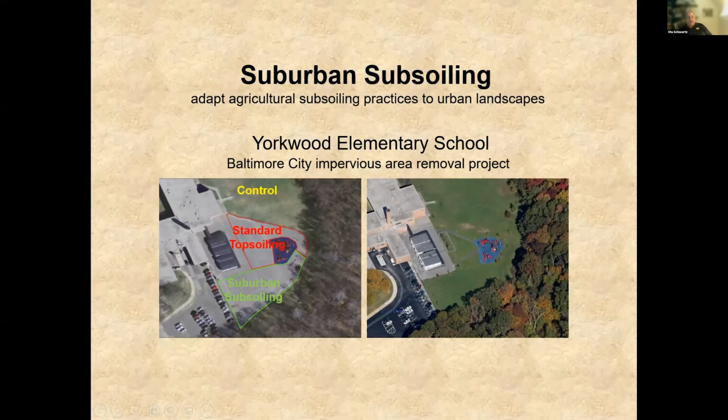One of our projects was a wonderful partnership on an elementary school in Baltimore City between Baltimore DPW and the Board of Ed, in which Baltimore, like Los Angeles and every other large city, has a federal stormwater permit for their storm sewer discharge system, and they get credit for impervious area removal. So the city is going back to old public schools, removing asphalt playgrounds like that one on the left here, and replacing it with grass.